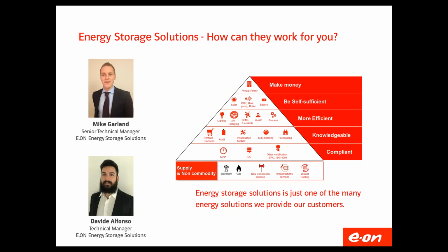developed one of the first fully commercial battery projects in the UK. This was E.ON's successful bid into National Grid's enhanced frequency response tender with a 10 megawatt lithium-ion battery project, which we actually started construction 2 weeks ago at a site next to our Blackburn Meadows power station in Sheffield.